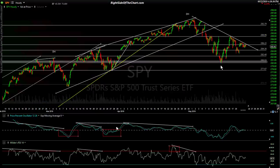Speaking of SPY, there's that downtrend line I just showed you. There's that triangle type pattern. You can see it here on the 60-minute chart.